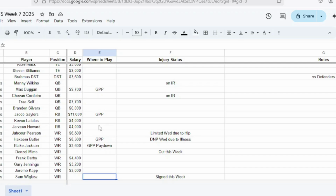And then we move down to running back. So we have Jacob Sailors here, $11,000, just a viable GPP option once again. In terms of their wide receivers, the only 2 guys I'm really looking at this week are going to be Hakeem Butler and Blake Jackson.